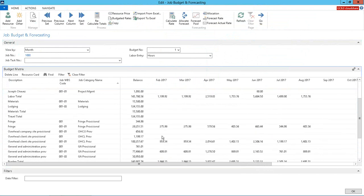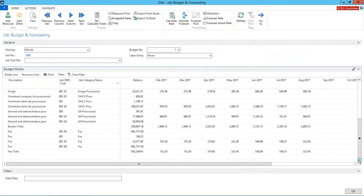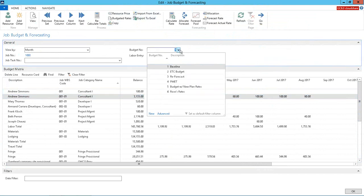The system's going to calculate what the burden is, in this case, in this cost type project, and because it's cost type fixed fee, it's also identifying what is the fee that you would earn based on that initial setup. There's also import-export from Excel. You've got the ability to have an unlimited number of budgets, so I could have my baseline budget. Then maybe I use on a fixed price an ETC budget to do a revenue calculation. So lots of capabilities there.